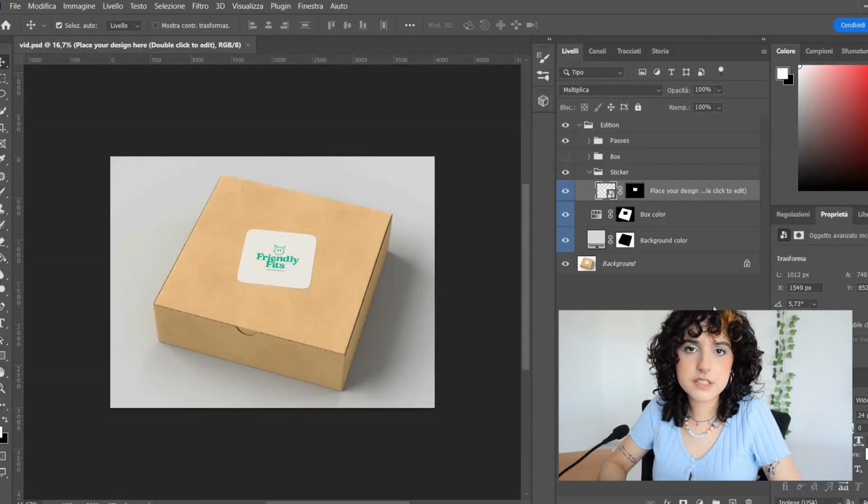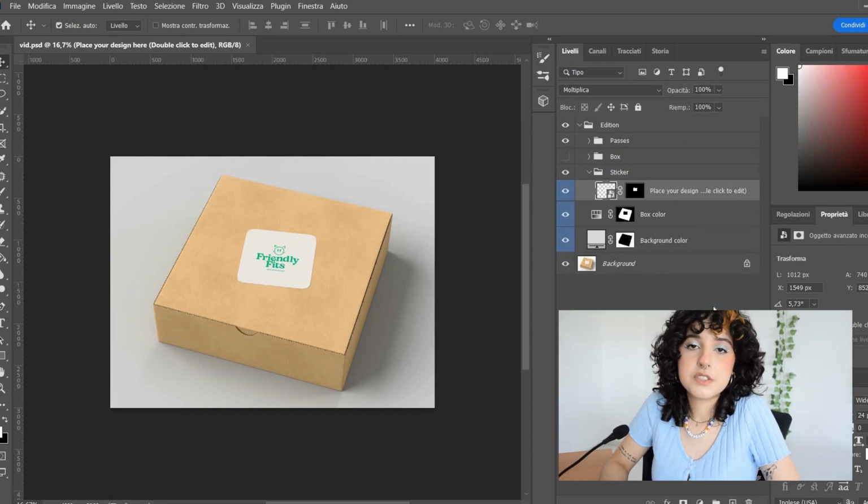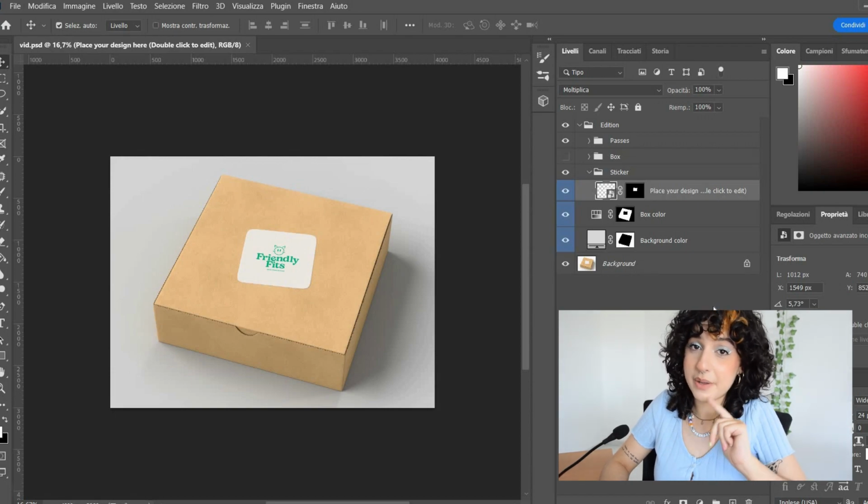But let's move on to the actual mockups. So just like the first example that I showed you, let's say we want to put a logo suite on a box. We're not designing an actual box, we're just presenting it on a mockup. We could do this, just simply put the logo on a sticker on a box and just give it to the client, or we can step it up and give this mockup a glow up.